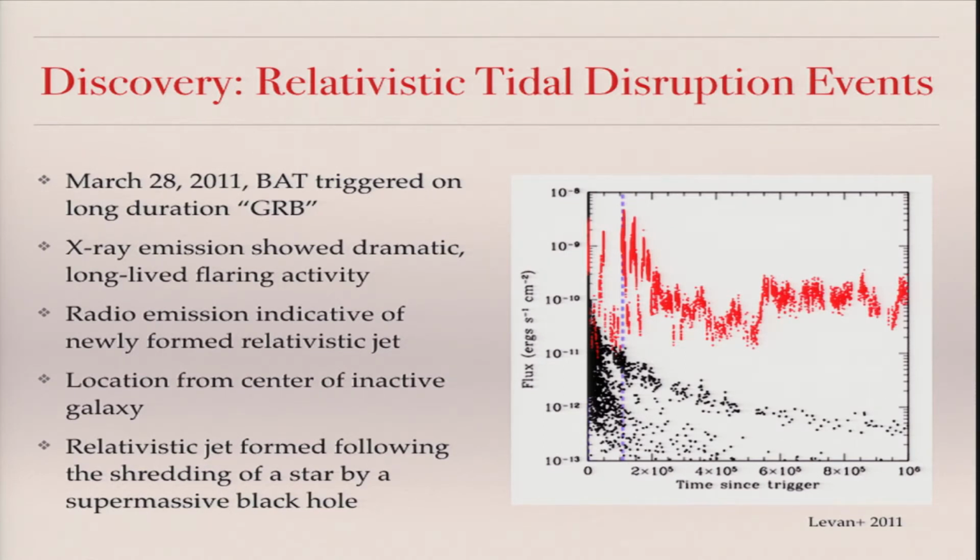That's what's shown in these black light curves of normal gamma ray burst afterglows. This thing was highly variable. We saw variability timescales of 100 seconds. It would change by roughly a factor of 10 at X-rays, and it was extremely long-lived. So this was pumping out X-ray luminosity of about 10^46 ergs per second for many months. So really an incredible event. There was also radio emission associated with it.